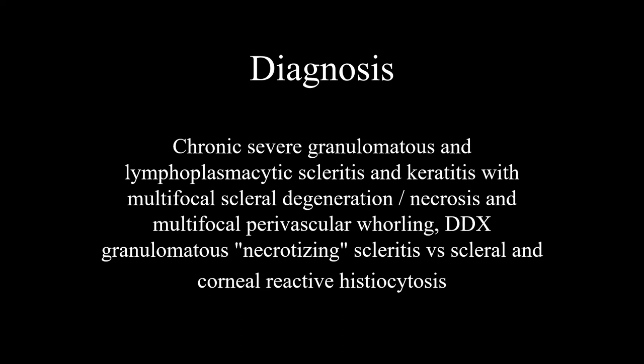So there we go. I did not do any bug stains, but I could have done a fungal stain, but I'm pretty sure, like 99.9% sure, it would have been negative. And this would just be considered idiopathic inflammation.